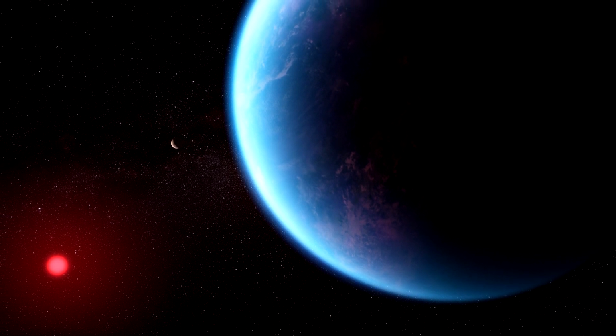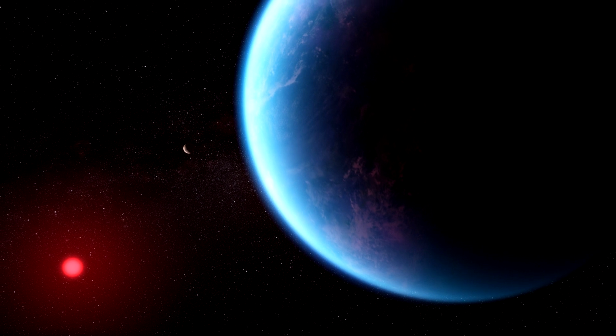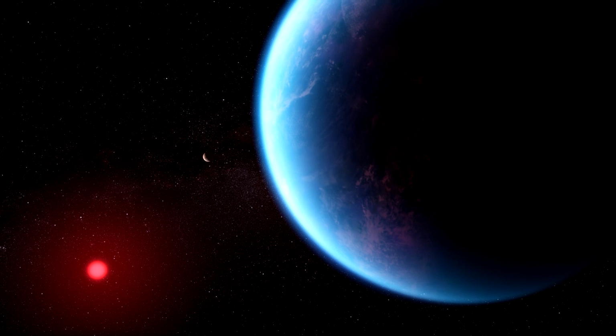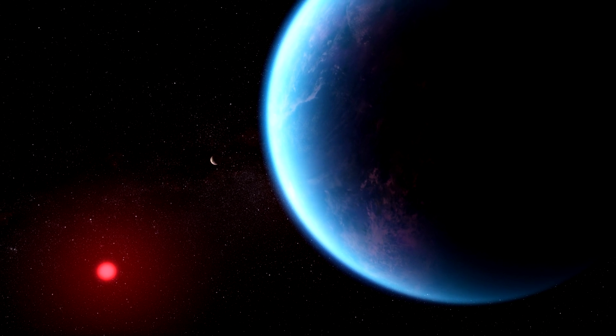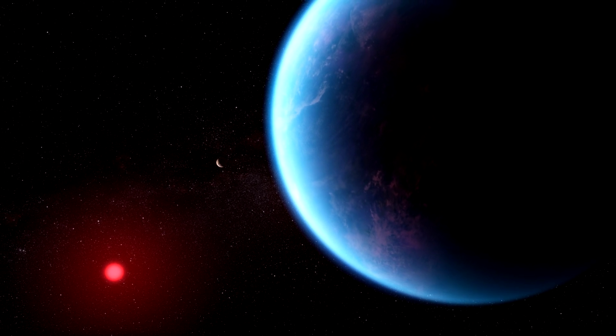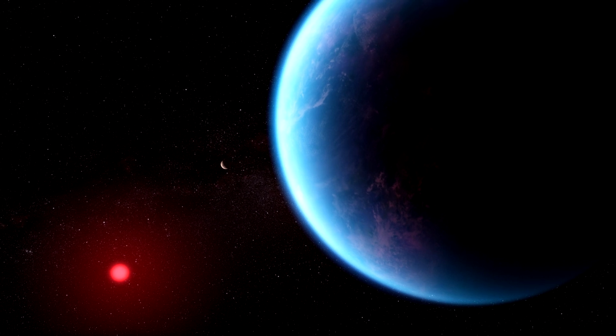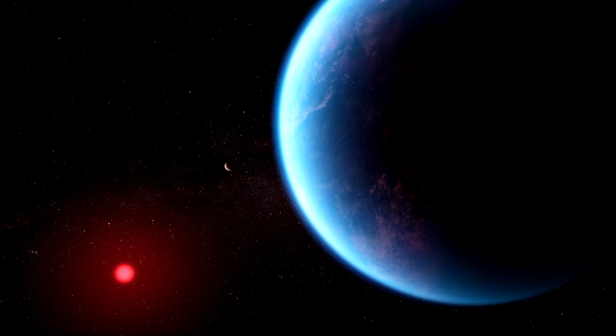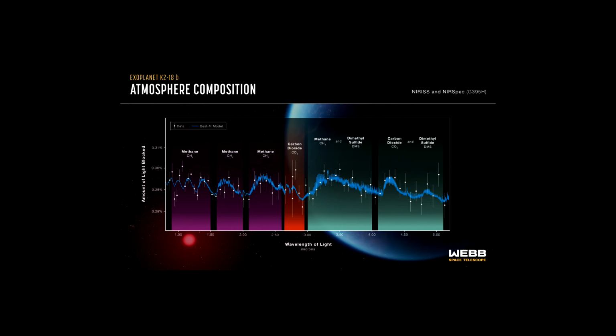The James Webb Space Telescope observed exoplanet K2-18b when it transited across its star's disk from our perspective. Some of the starlight passed through the planet's atmosphere, leaving behind spectral signatures. The NIRISS and NIRSpec instruments aboard the Webb telescope, known for their exceptional sensitivity, were able to determine the chemical compounds present in this exoplanet's atmosphere.